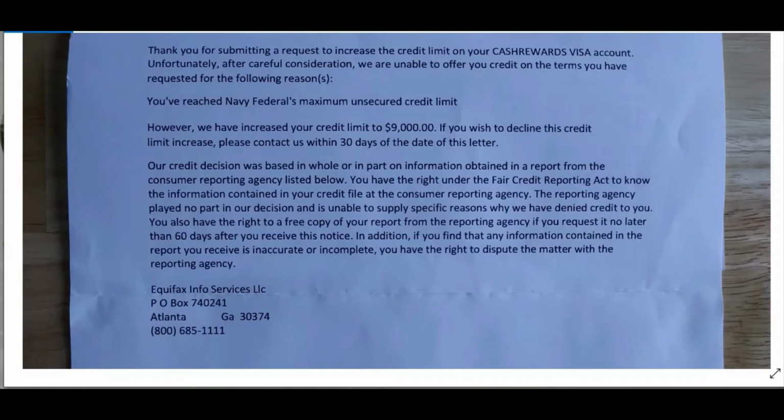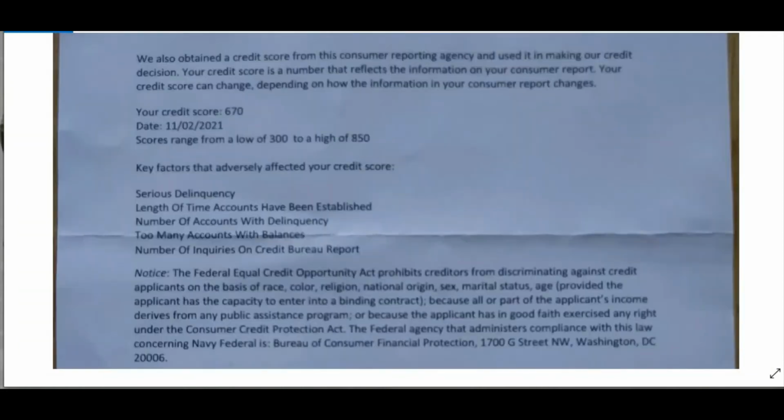But I'm going to flip this letter over so you can see the information that's on the other side of this letter. Okay, here's the other side. We also obtained a credit score from this Consumer Reporting Agency and use it in making our credit decision. Your credit score is a number that reflects the information on your consumer report. Your credit score can change depending on how the information in your consumer report changes. And you can see this is from Equifax from 11/2/2021. So as of November 2nd, my Equifax score is 670.